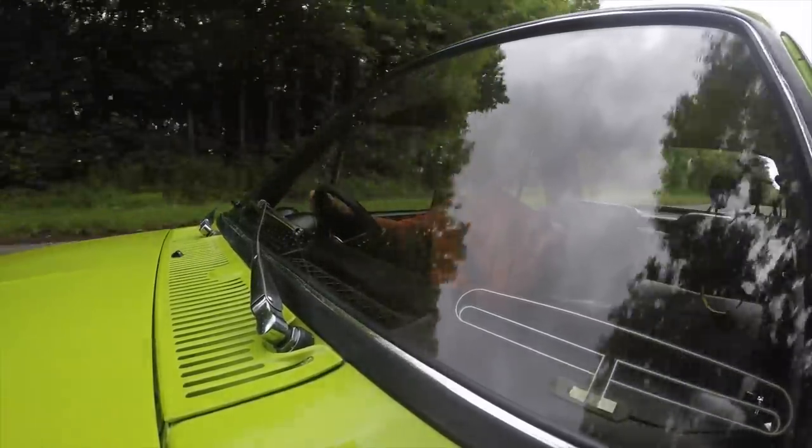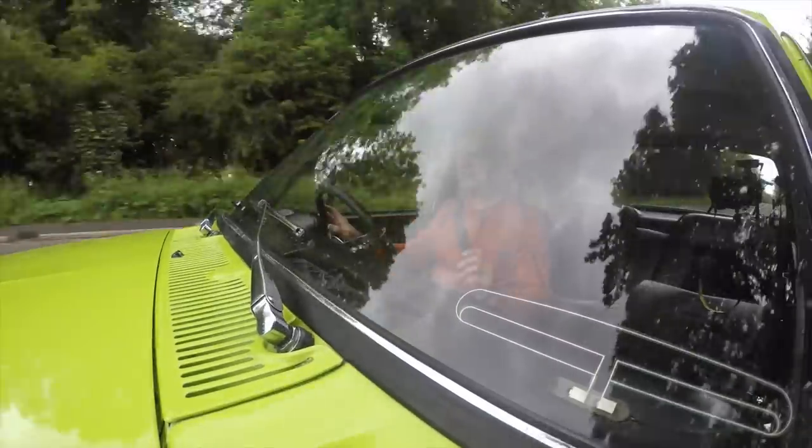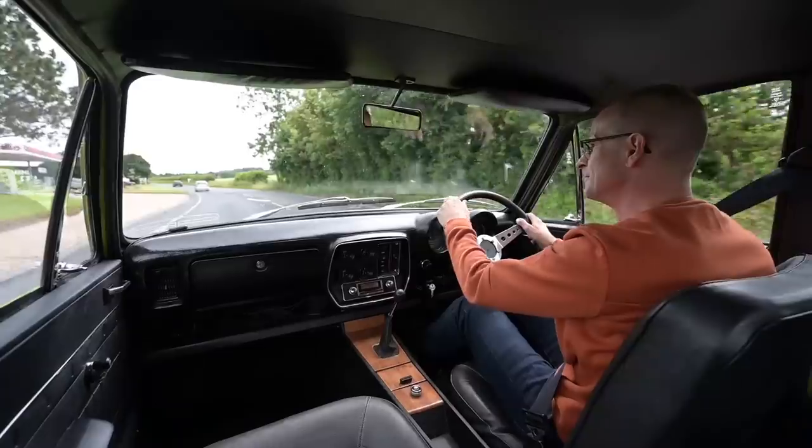I do have a bit of an affection for Rootes cars. It's crazy, I've never owned one. I hardly even have any on the channel either. So I'm glad we finally have one of these Arrows cars online.